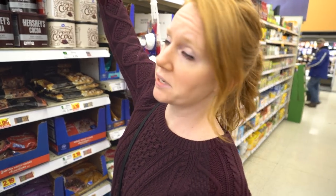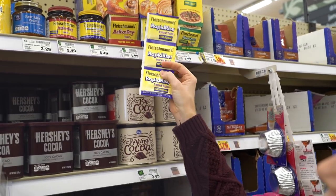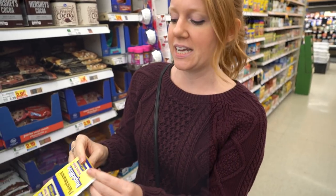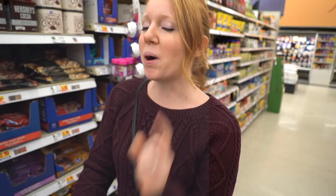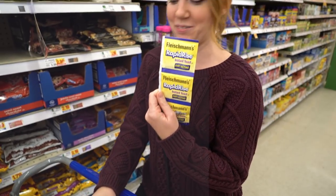All right, and the most important thing for this recipe is the instant yeast. I came here last night because you have to mix some stuff the night before and let it sit for like 10 to 24 hours. I didn't get the instant yeast, so I'm hoping that's not going to mess up our recipe, but we'll see. So now we're rectifying it.